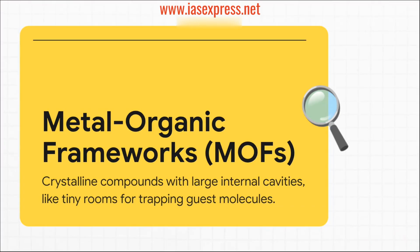So what on earth is a MOF? Well, at its core, it's a crystalline compound. That just means all its atoms are arranged in a perfectly ordered, repeating pattern, not just a random mess. But the magic lies in their huge internal cavities, or pores. And you can see why the molecular hotel analogy works so well, right? These are like millions of tiny, perfectly designed rooms just waiting for guest molecules to check in.